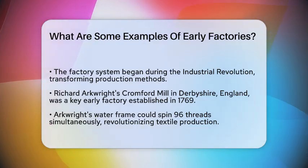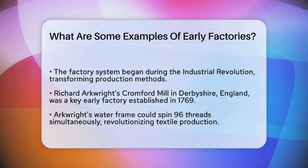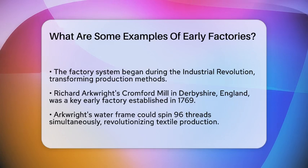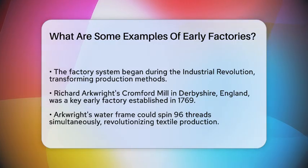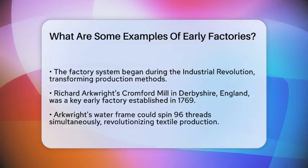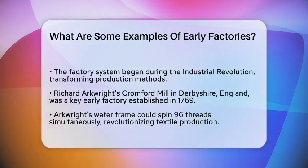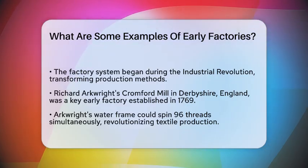One of the earliest and most influential factories was Richard Arkwright's Cromford Mill in Derbyshire, England. Established after Arkwright patented his water frame in 1769, this mill was a game-changer. The water frame, powered by a water wheel, could spin 96 threads at once, making it much faster than any previous method. This innovation was too large to fit in a worker's cottage, marking the beginning of the factory system.